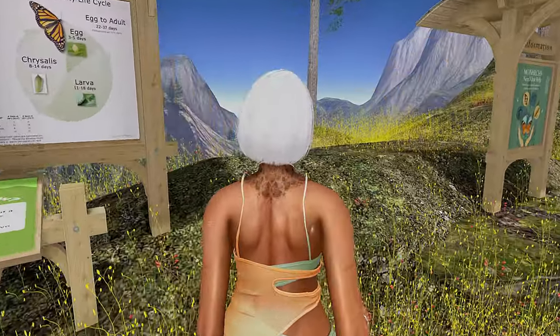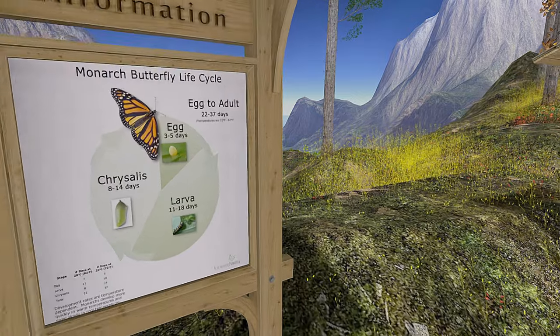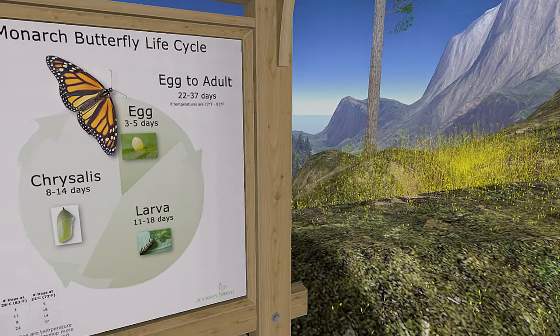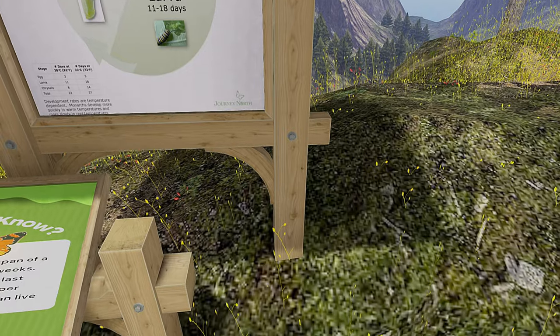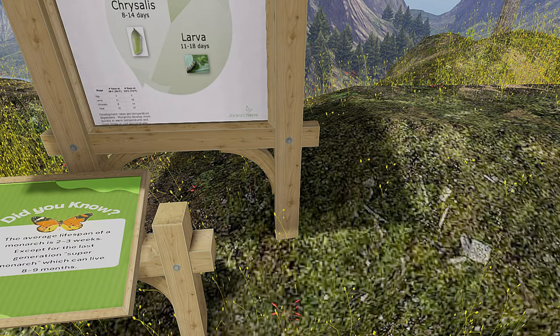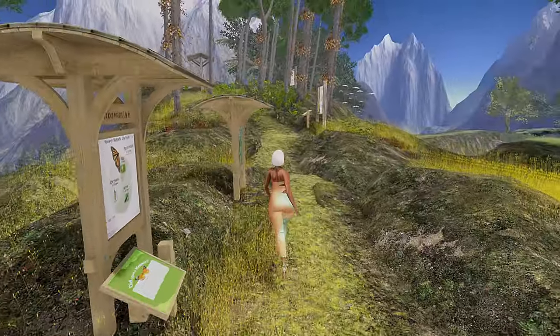So as you go along this path that they have right here, they give you little information on the monarch butterfly, and each station has a little bit more information and different information about the monarch butterfly. And I think that is so nice and very informational. And did you know that the average lifespan of a monarch is 2 to 3 weeks, except for the last generation, the super monarch, which can live 8 to 9 months? Did y'all know that?